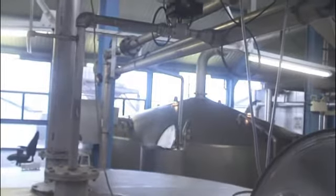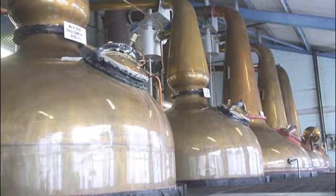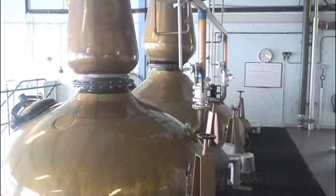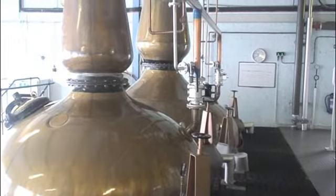Now, there's a couple of differences in the still house that will impact on the flavour profile of Laphroaig and make it so special. One of them is the shape of the stills. Now, the shape of the still will be different from distillery to distillery. And over time, as they're repaired or replaced, always an exact replica is taken to try and ensure that the flavours continue consistently. Well, you get your wash stills, which is your first run, producing low wines.